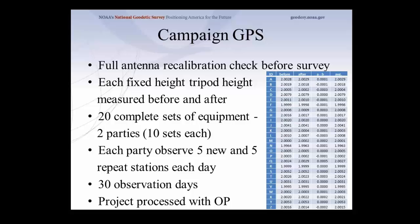We had each party observe 5 new and 5 repeat stations every day, so they sort of moved along the highway, like, as our party chief described it, sort of like an inchworm. So the crews would move ahead. The five stations overlap the next ones and would continue on. They had a total number of 30 observation days to get work done, and the project was processed using NGS's OPUS Projects software.